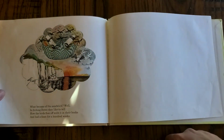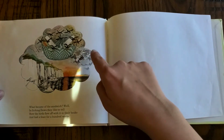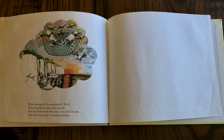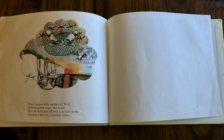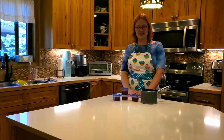What became of the sandwich? Well, in Itching Down, they like to tell how the birds flew off with it in their beaks and had a feast for 100 weeks. The end.